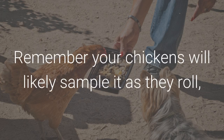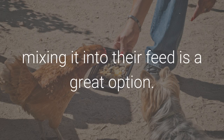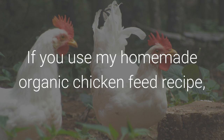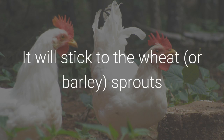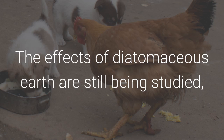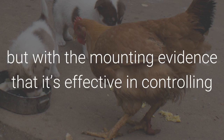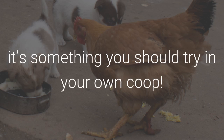Remember, your chickens will likely sample it as they roll, but if you want more control over the amount of diatomaceous earth they consume, mixing it into their feed is a great option. If you use my homemade organic chicken feed recipe, another option is to sprinkle it on the fodder. It will stick to the wheat or barley sprouts, and your chickens can eat it that way. The effects of diatomaceous earth are still being studied, but with the mounting evidence that it's effective in controlling mites, lice, and other external bugs, it's something you should try in your own coop.